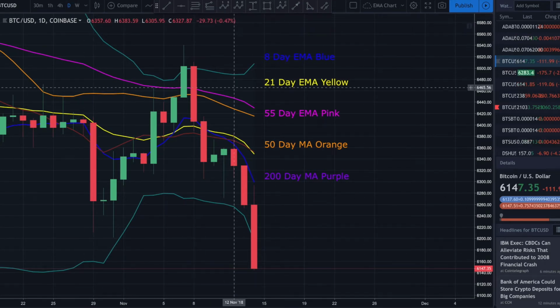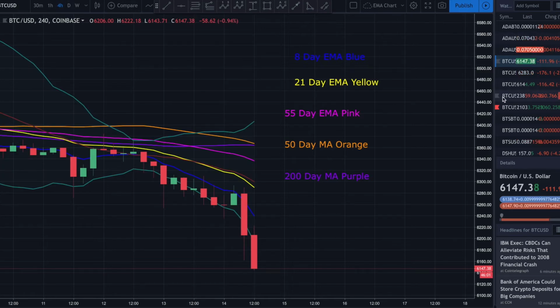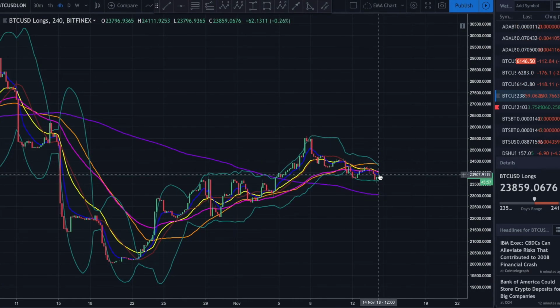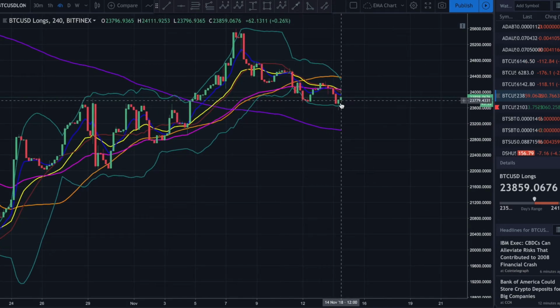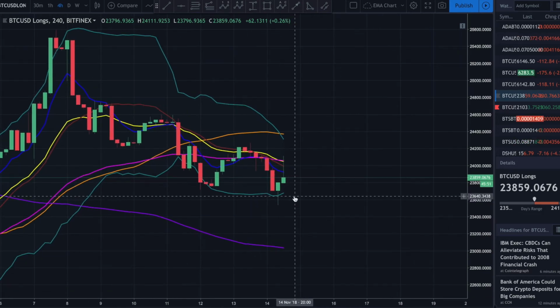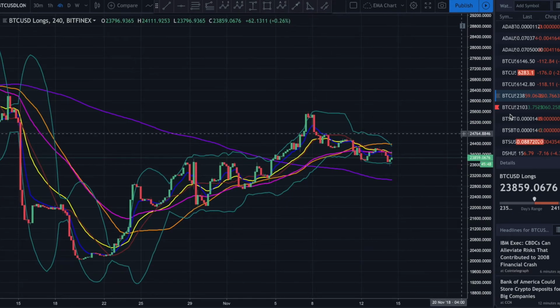Coming over here and looking at our long and short positions, we can see long positions here are relatively unfazed, with a slow little uptick in the last 8 hours or so, but nothing too significant at all, really. Longs are just remaining fairly stagnant.